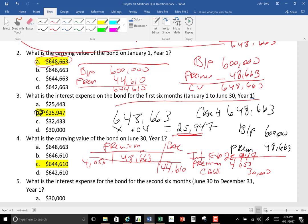The easy way to do it would have been to do what? Take the 648,663, and since it's premium amortization, we do what? We subtract the amount of premium amortization from that previous carrying value. And when you do, you simply subtract that 4,053, and of course you get the same answer, don't you? 644,610. Okay, good. So there was that one.